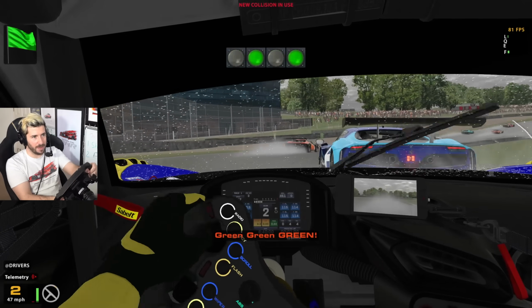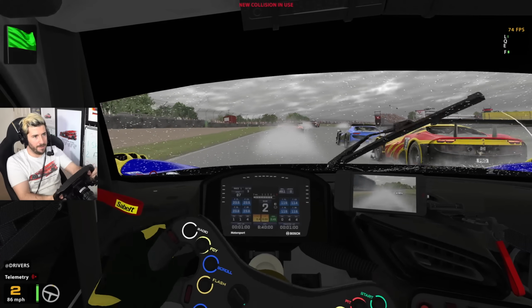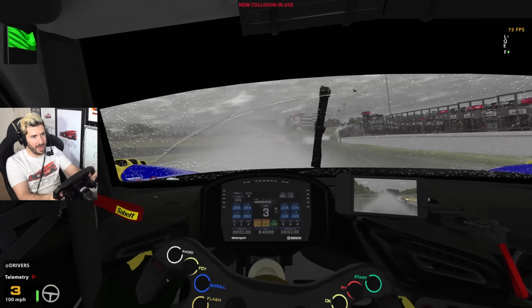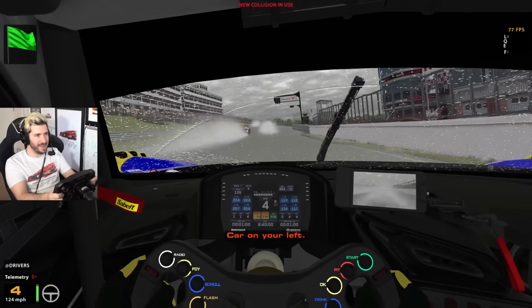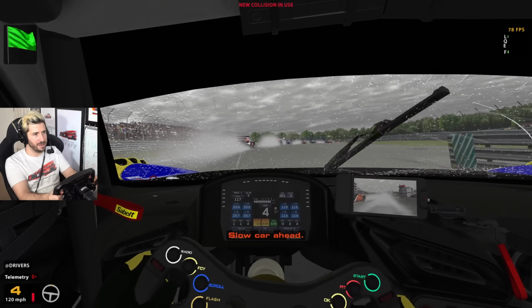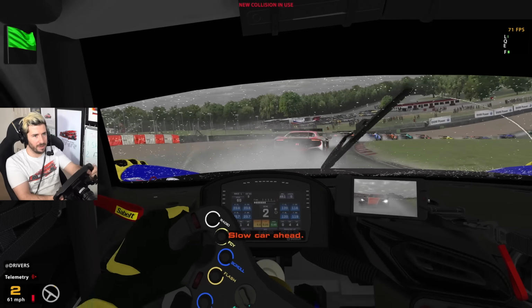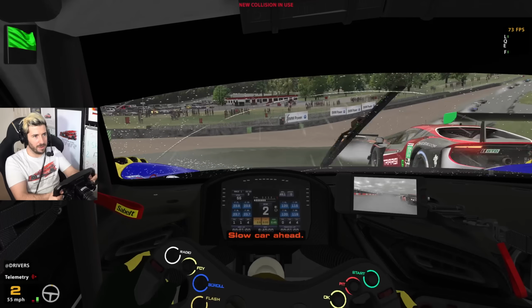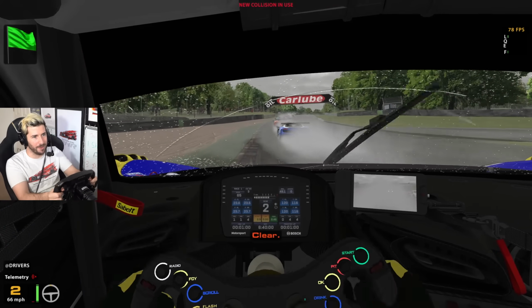I'm going to go wide here. Yep. Oh, they're already slow on the inside. No grip down there. Look at this spray! Absolutely giga start. Oh, incident already. Oh, it's just the guys trying to find where they're going. They're all going over the wet patch at the moment.